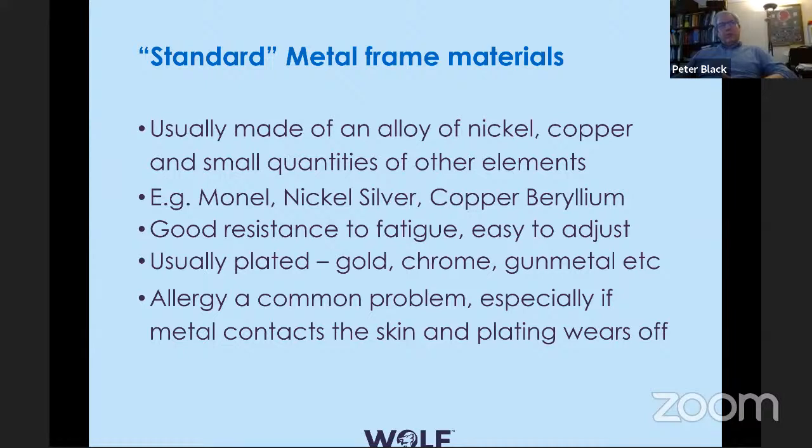Most of these standard metal materials are plated. Depending on the color you want, it will be with gold or chrome or chromium dioxide, for example, to get a black type of material, gunmetal, and so on. Allergy is a common problem. Apparently, about 10% of us are allergic to nickel. I know I certainly am. And it's split roughly 17% of women and about 3% of men. And apparently women are sensitized to nickel by jewelry, and perhaps less expensive jewelry, if we can put it like that.